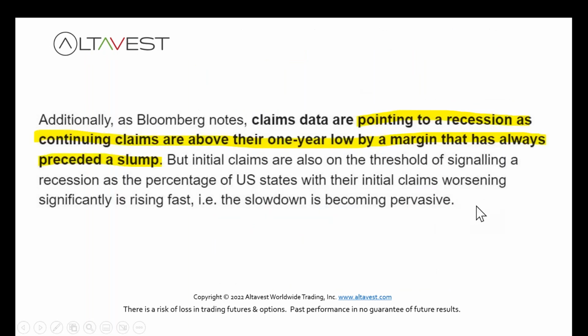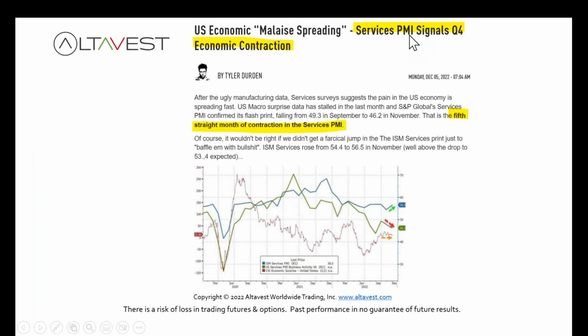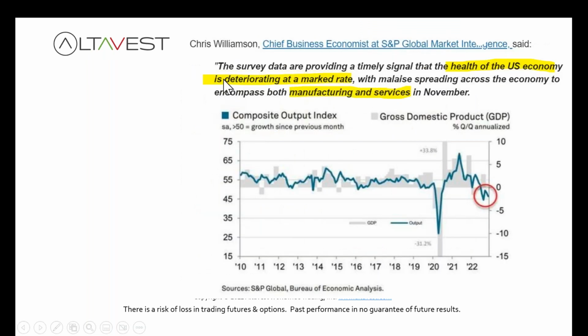Anyway, I'm not trying to get doom and gloom because eventually everything mean reverts, right? But I'm just pointing out, I think you need some alternative strategies. You do not want to be just passively long. Gloomiest decade, US manufacturing, services, contracting. And we just have to trade what's ahead of us, right? Trade what the market gives us is really all I'm trying to point out. US health economy deteriorating at a market rate.